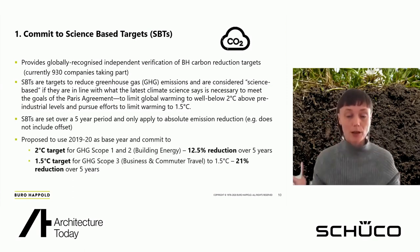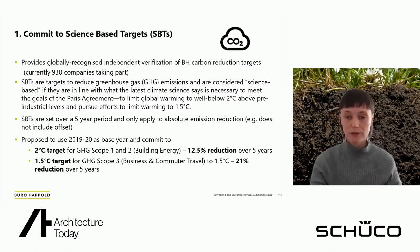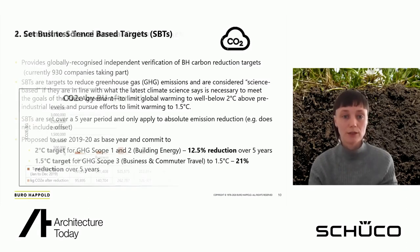So for our trajectory going forward, we're using 2019-20 as a base year. That was the one that included slightly more scope 3. However, we've benchmarked that against a number of other offices and we feel that it's pretty good already, but nevertheless, we could absolutely do more. So we're looking at a 12.5% reduction over 5 years for our scope 1 and 2 and a 21% reduction for our scope 3. That includes business and commuter travel, again over 5 years. The 21% reduction over 5 years equates to about 4.5% reduction year on year. It's achievable, but it will require a significant change in behavior over time. So these are the targets that we've committed to.